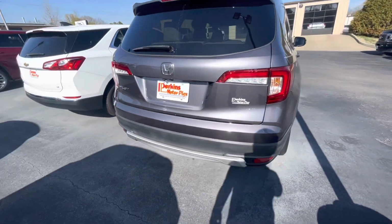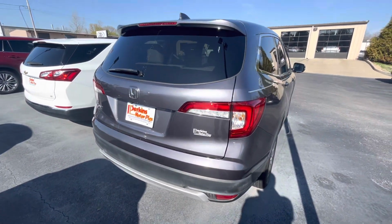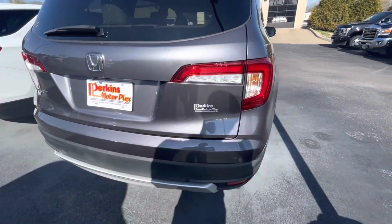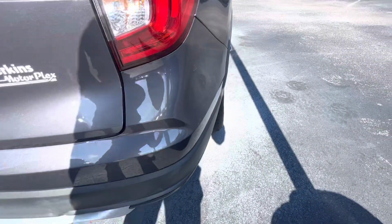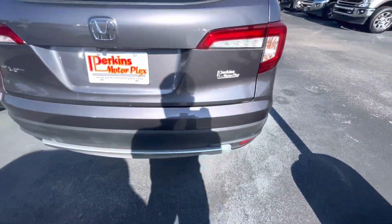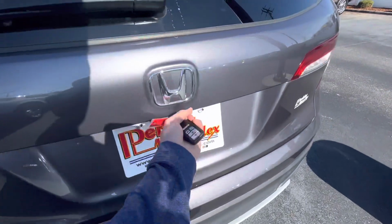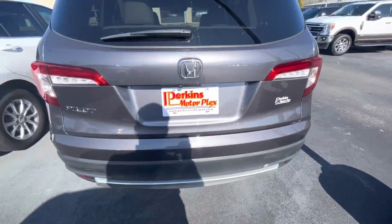Then here in the back, everything looks to be in great shape. There's really nothing to point out to you. I'm not seeing any dings on the corners. It's a pretty prone spot to see some dings or scratches on the corners, catching limbs and bushes, stuff like that. Open up the back here.